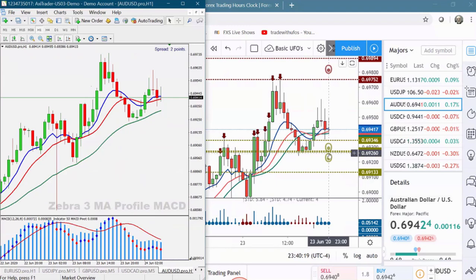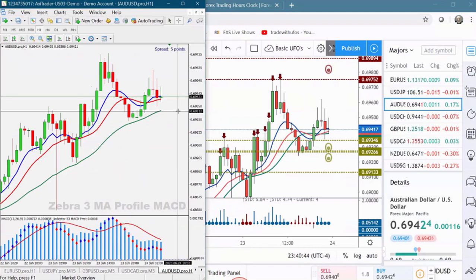Okay, so that's 0.69346, and I wish that these charts had a better, larger scale on it. It's very difficult for me to see. 0.69346. All right, so let's go ahead. I'm going to go ahead and throw in.